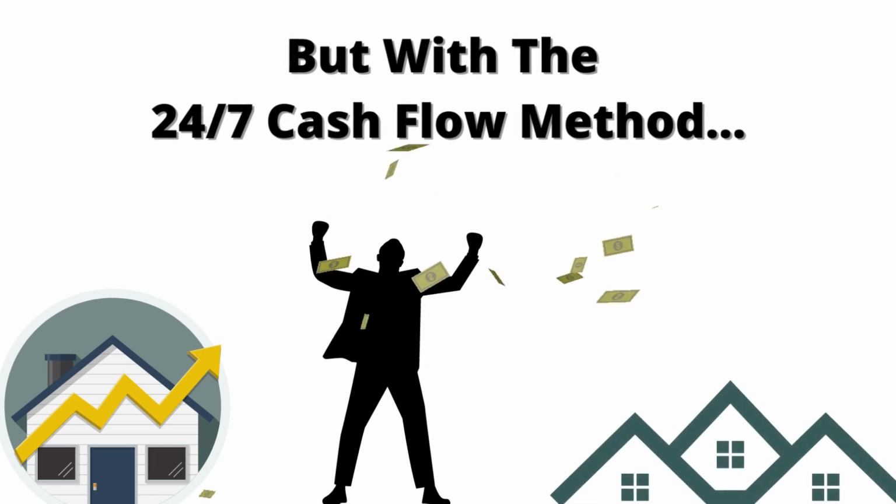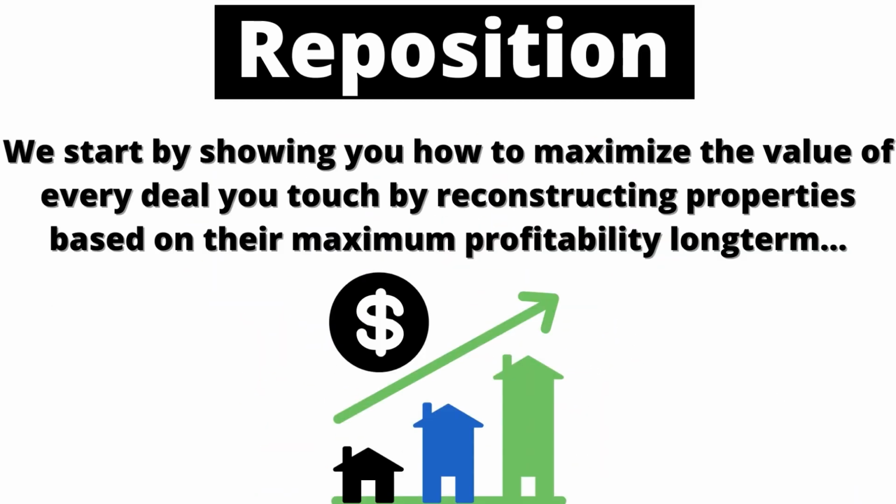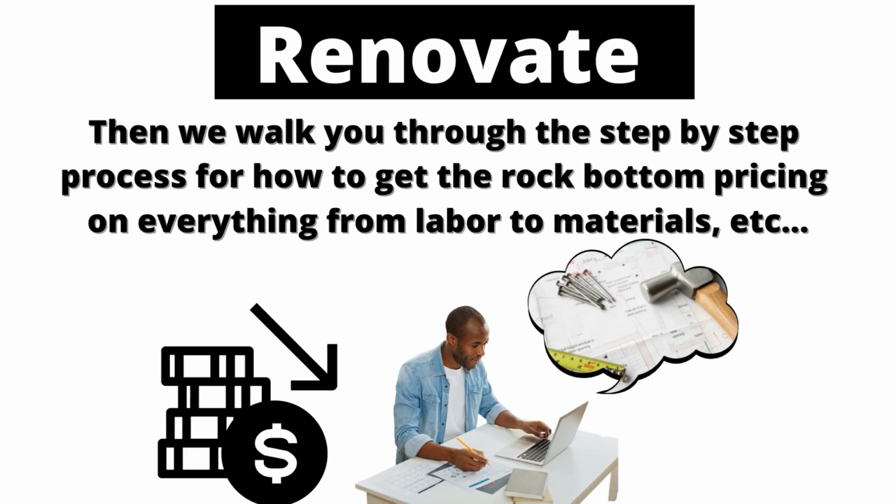But with the 24/7 cash flow method, we start by showing you how to maximize the value of every deal you touch by reconstructing properties based on their maximum profitability long term. Then we walk you through the step-by-step process for how to get the rock bottom pricing on everything from labor to materials, you name it, and more importantly, how you can do this all from the comfort of your home.